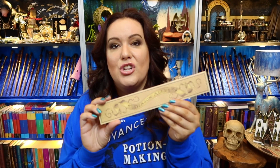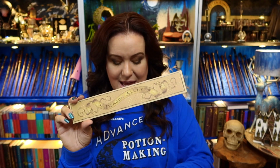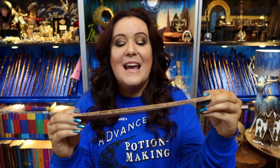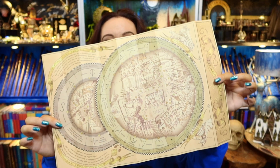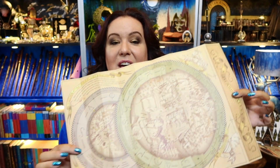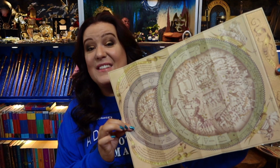So these maps, as I said, are given to every person who has a wand. They're inside the boxes. So you've got Diagon Alley one side and then Hogsmeade the other side. Now these are great. If you have a black light, they're even better, because one side, obviously this is Diagon Alley. So you've got Diagon Alley here. That's the map of the Wizarding World in Orlando, Florida.